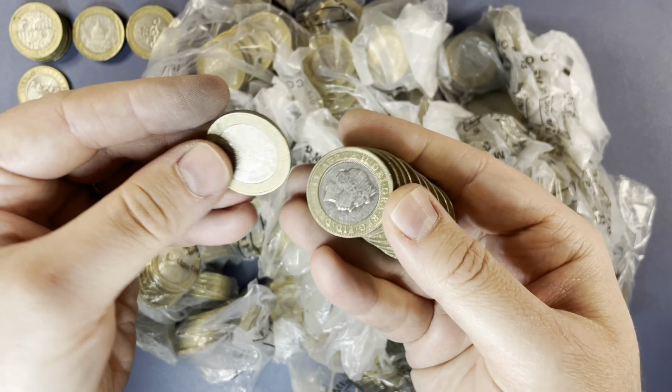And a VE Day. Much better condition. That one's really shining, actually. I don't think the camera's quite doing it justice. That's probably just a normal one, but my eyes have become accustomed to seeing the really, really filthy ones. Well, back on the dirty bags again.